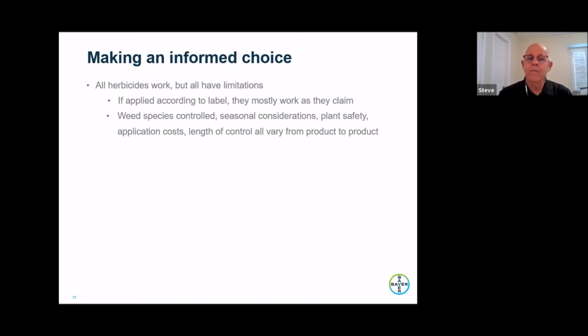However, that said, the weed species that are controlled, the seasonal considerations, issues regarding crop or plant safety, the costs of application, and the length of control do vary from product to product. One product may control broadleaves better than another product. One may control certain grassy weed species better than others. All of them have differences with regards to plant safety and crop safety. And their labels usually spell those things out.